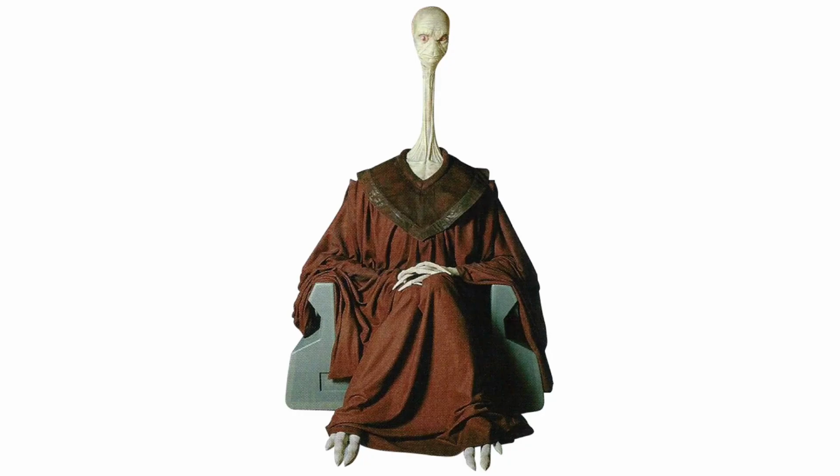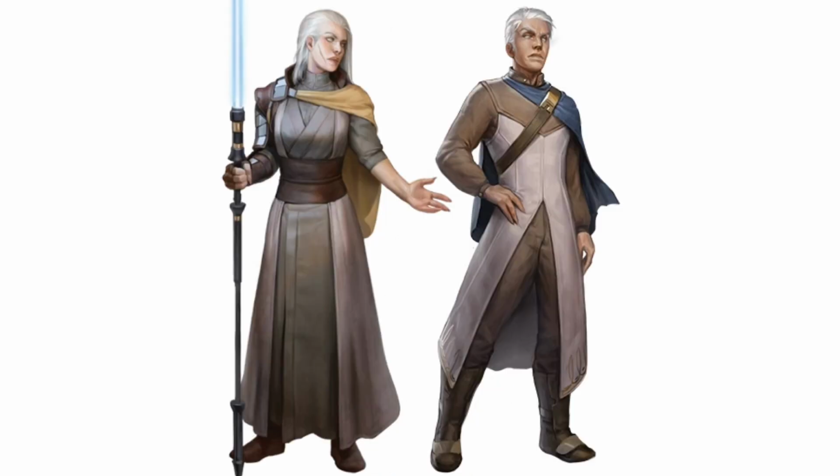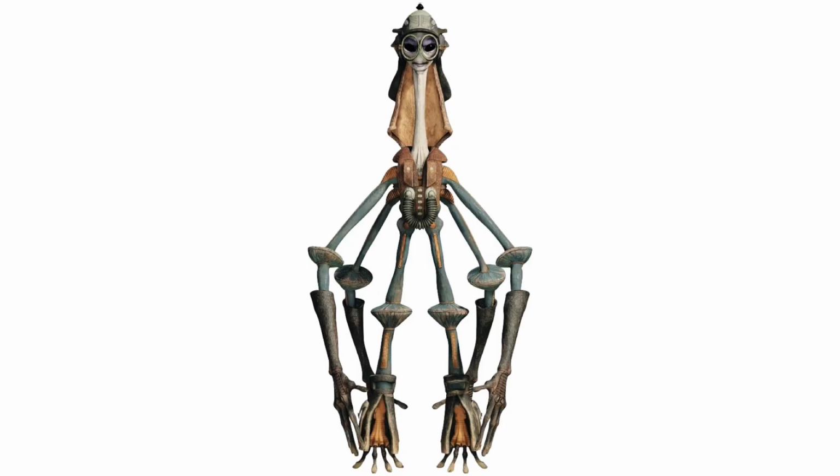Quermians are very similar to the Zexto species. This is because, in the past, Arcanian scientists placed a genetic offshoot species of the Zexto species on Quermia. This was a Quermian ancestor.